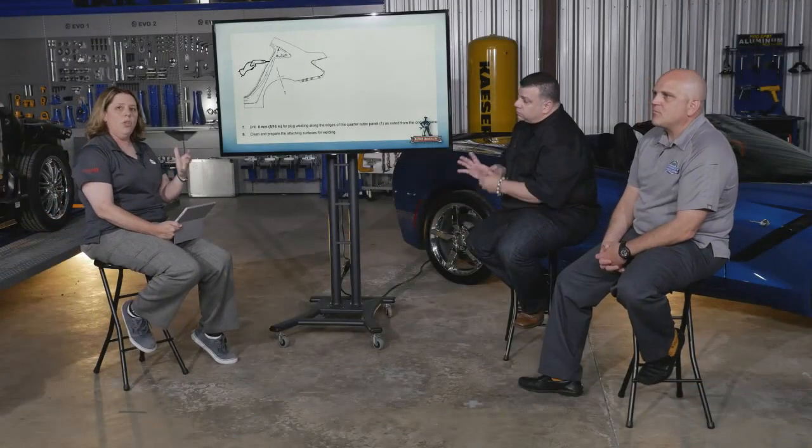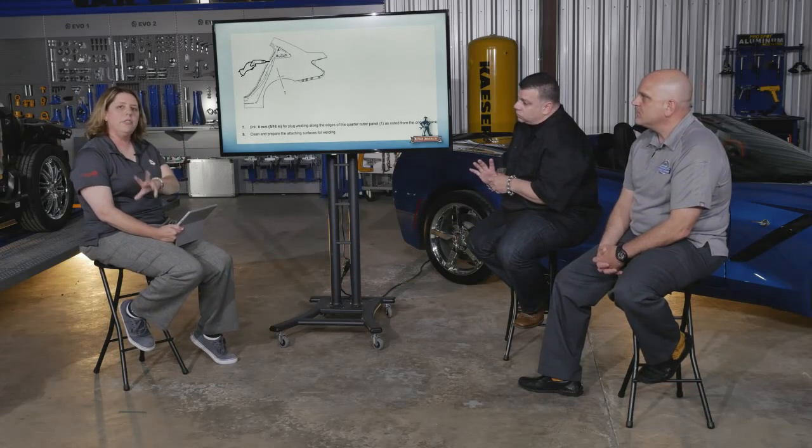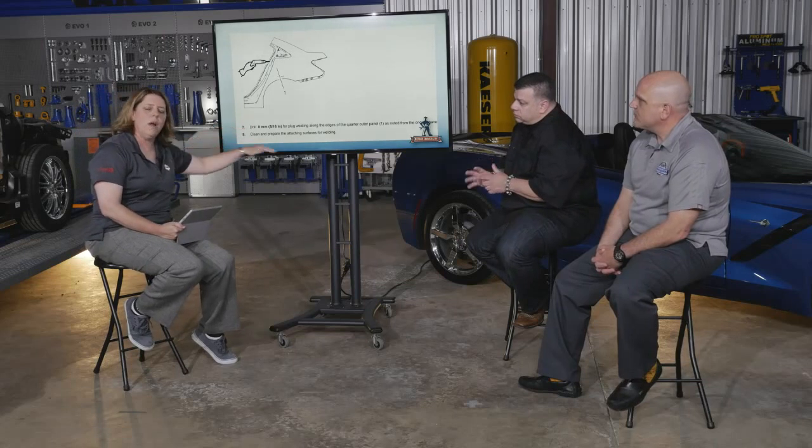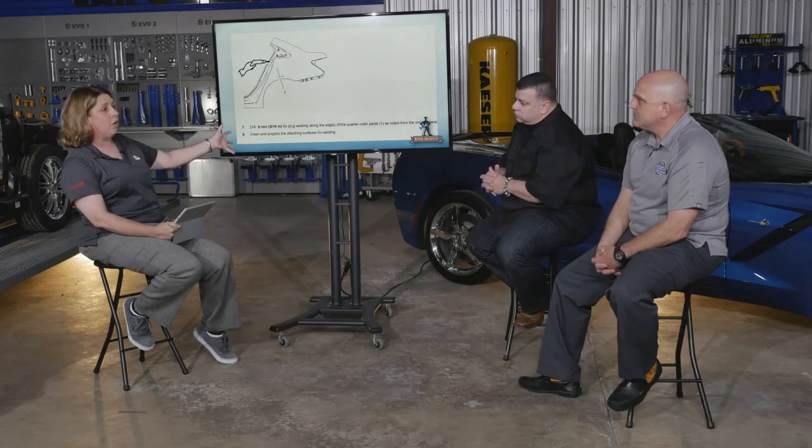Yeah. So it's important that when you pull those repair procedures and you're thinking about what you are or aren't going to do to the car, whether you are the technician or you are the estimator, that you are aware of the rules and the requirements of that procedure, what you can and can't do to that car.